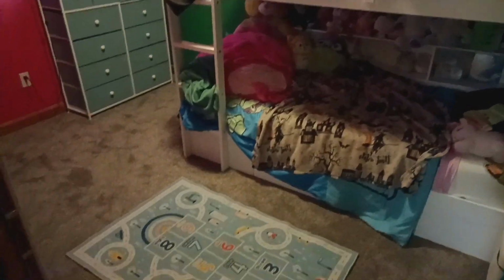I'm going to go hang up this curtain now, because I got it on here. Yeah. Alrighty, I just want to show it off. We start with this rug here.